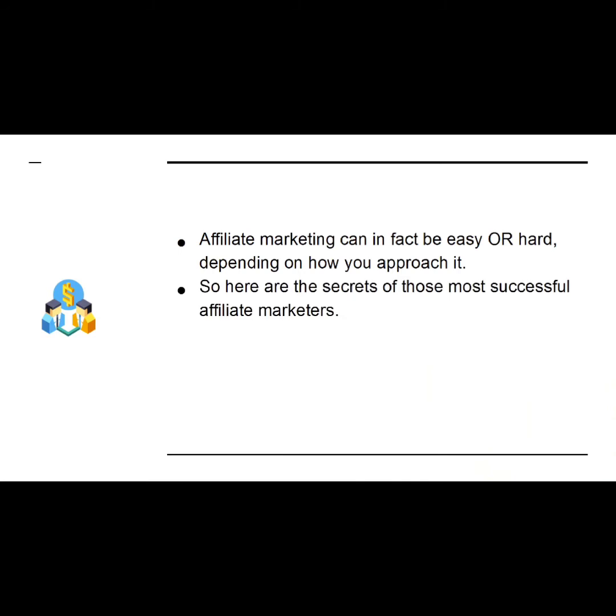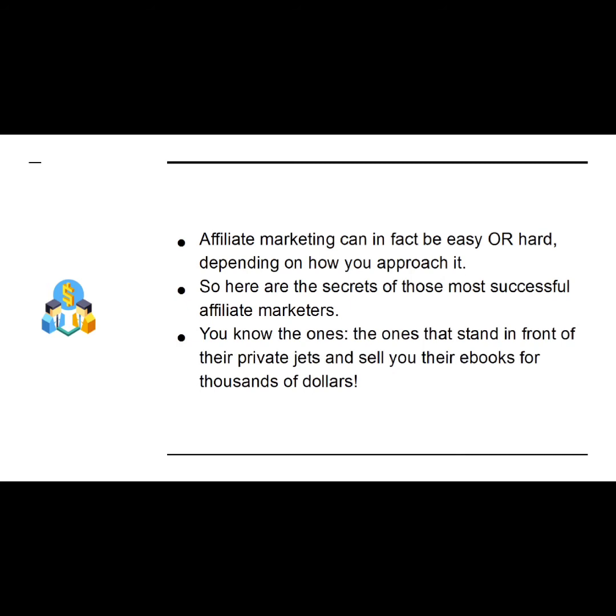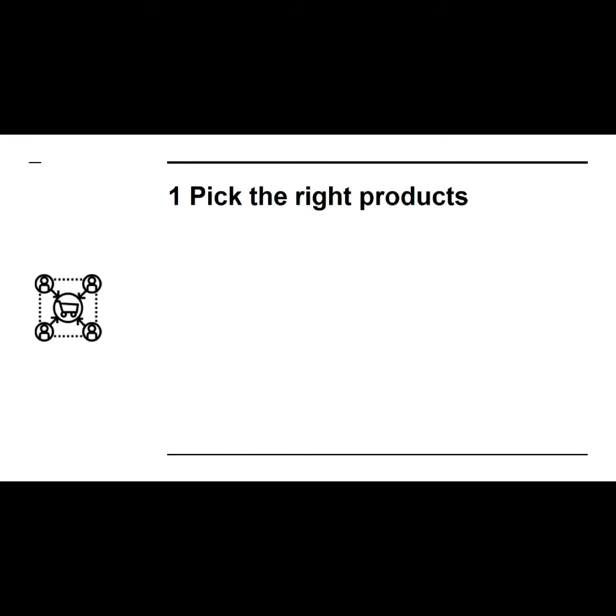Affiliate marketing can in fact be easy or hard, depending on how you approach it. So here are the secrets of those most successful affiliate marketers. You know the ones that stand in front of their private jets and sell you their ebooks for thousands of dollars. 1. Pick the right products.